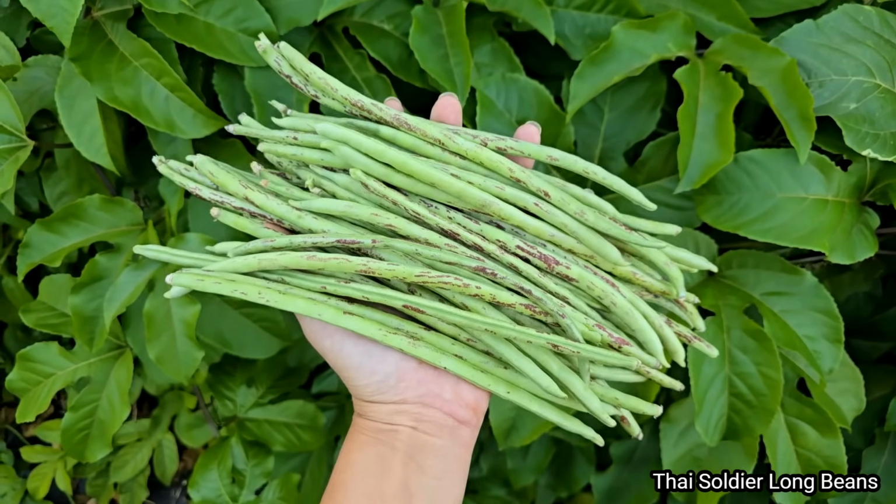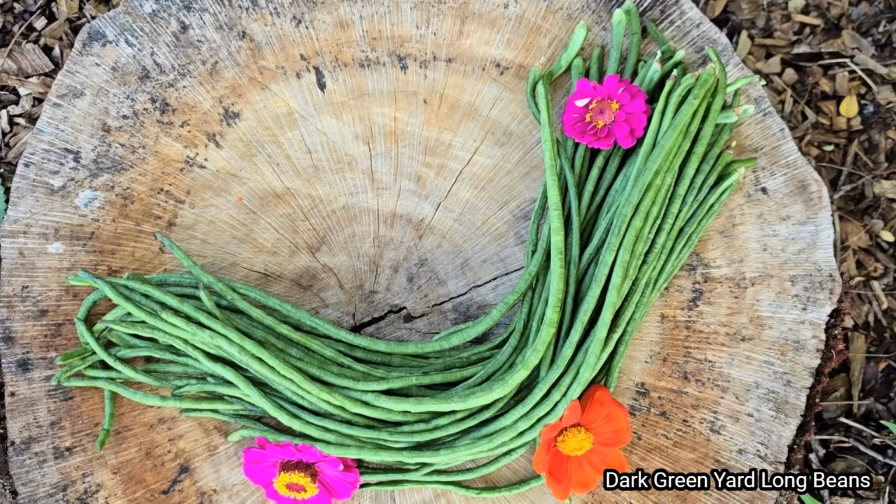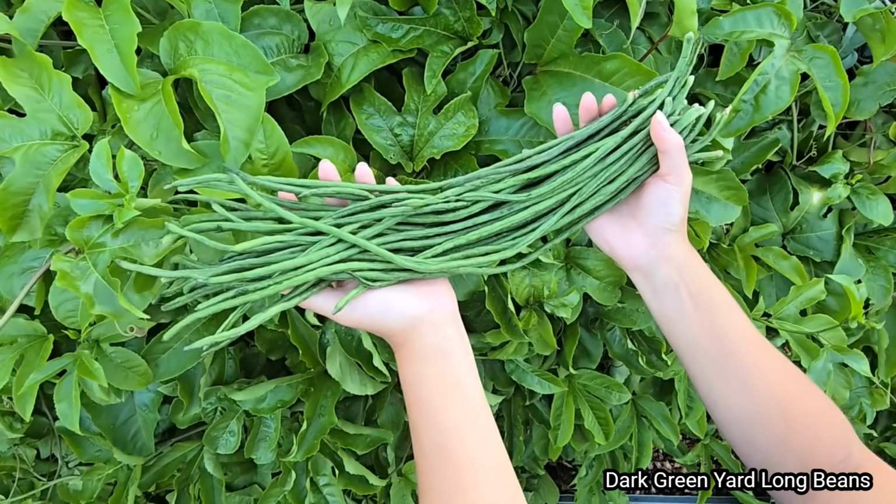Ideally though, for me being a hot climate gardener, I like to start transitioning to heat tolerant or tropical legumes. So let's discuss those for a little bit. If you want to grow something very similar to green beans in that you can consume the entire pod, then I recommend any type of yard long bean or long bean like a variety called Thai Soldier. Think of these as tropical green beans. They grow fantastic in the heat, humidity, or drought.